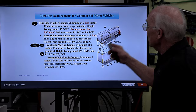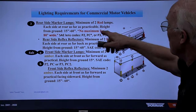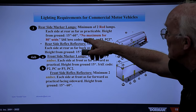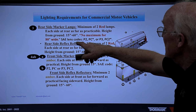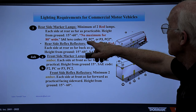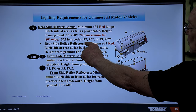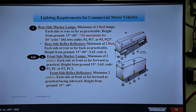And here's another example, rear side marker lamps: minimum two red lamps, each side rear as far as practicable, height from ground 15 to 60 inches, no maximum for 8 inches. SAE lens code, P2 PC or P3 PC2. So that's telling you right now, any one of those lights, I'm okay with. I got to back up a little bit, okay?